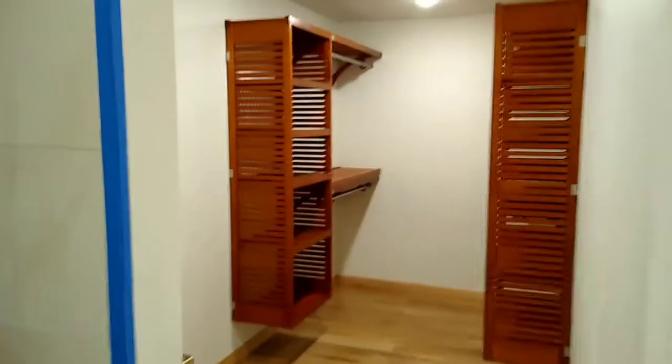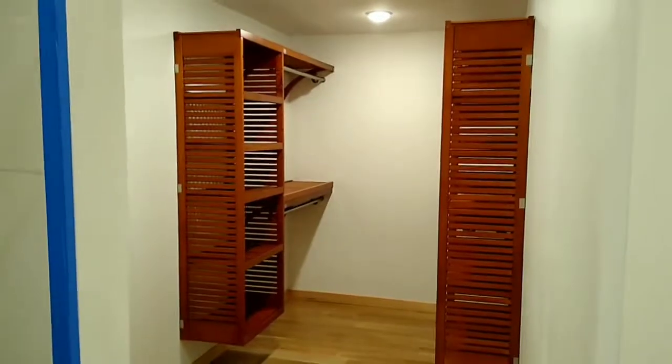We got our closet kit installed. Worked on that a few evenings between the two of us. So that's in.